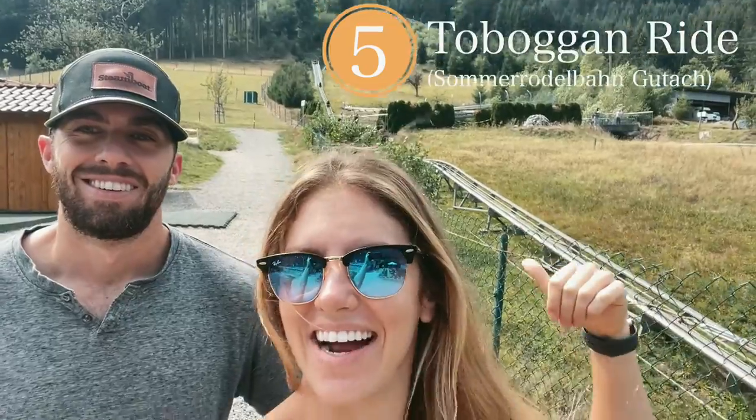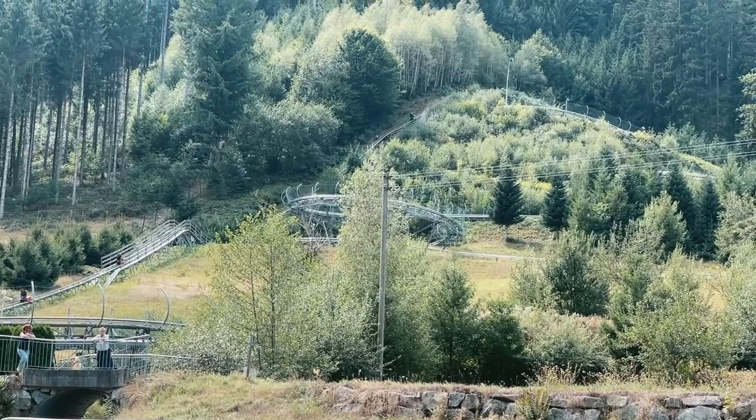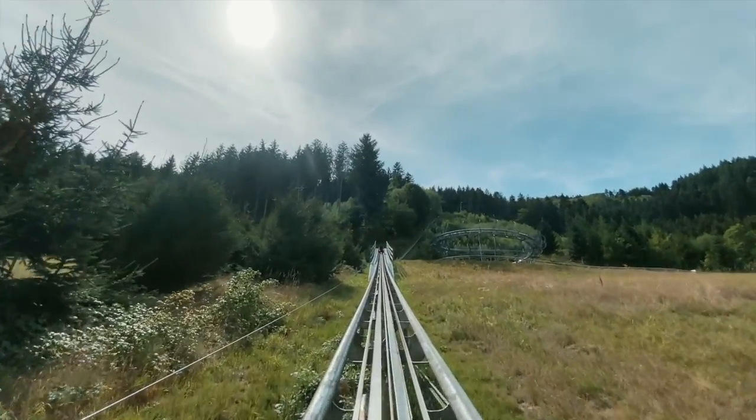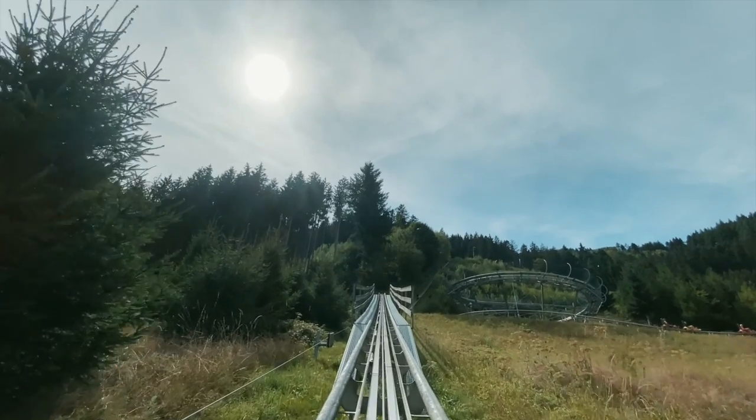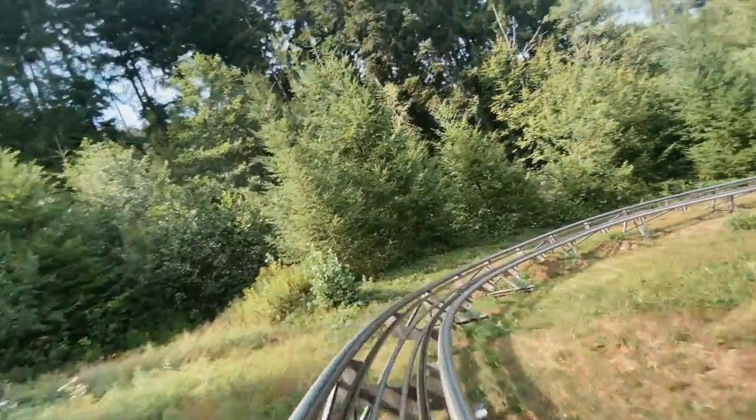You can kind of see it behind us, and we're about to go ride it. Oh, yeah. It's going to be so much fun. Next, we'll head down south within the Black Forest to a small town called Gutach to ride one of the most well-known alpine coasters in Germany. With its 1,150-meter long route with weaves and spirals down the hillside, it's a blast no matter how old you are.